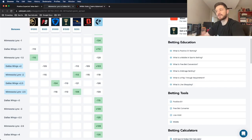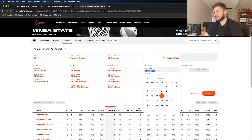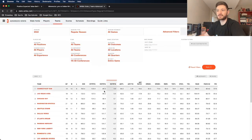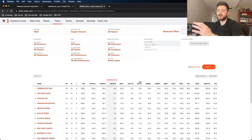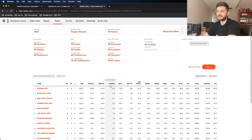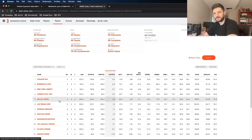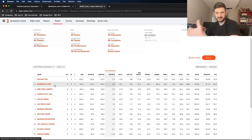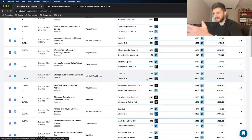So for handicapping purposes, I also like this one. What I have up here is just the WNBA advanced stats. If I remove this filter, people are probably nervous about backing the Lynx because they're one of the worst teams in the WNBA. But they recently got some players back from injury, like within the past 2 weeks. So if I just keep this date range from June 15th on, as opposed to the full season, the Lynx are actually the second best team in the WNBA. And the Dream, who they're playing, the Wings, are a little bit farther behind them. But this is mostly backing the Lynx, who have played much better since they have returned from injury. Now they're only 2-2, but they've looked a lot better. So I do really like backing the Lynx in this spot.